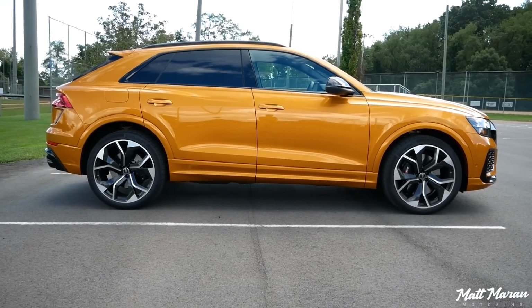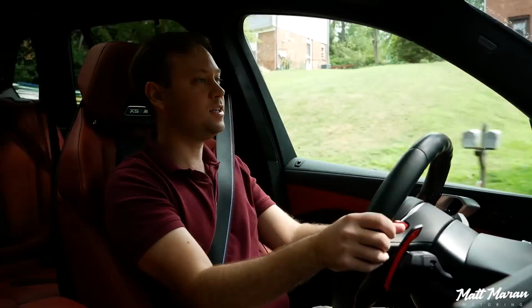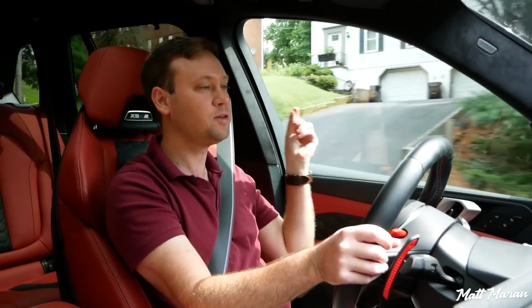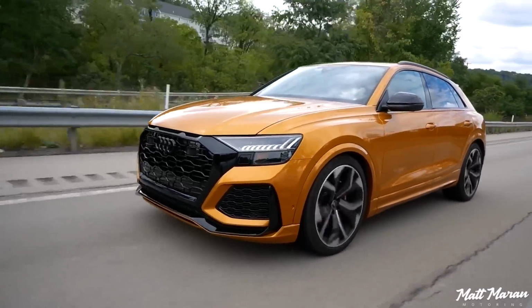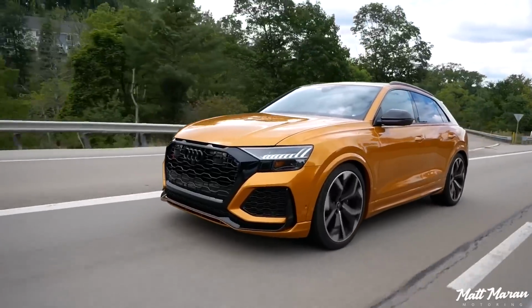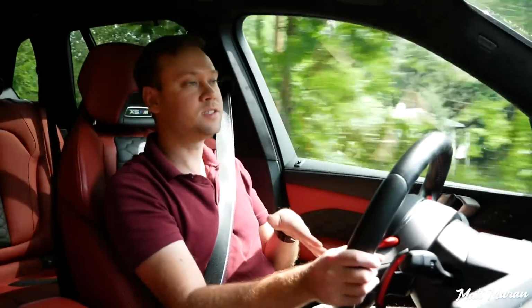The Q8 is just based on the same platform as the Bentley Bentayga and the Lamborghini Urus, so it's a higher platform in my mind, and you have things like double pane glass that you don't get here, and the focus is on a smoother ride in those. The seats are less aggressive, and the handling isn't as good as this, I would say. It's close, but it's not as good as this.